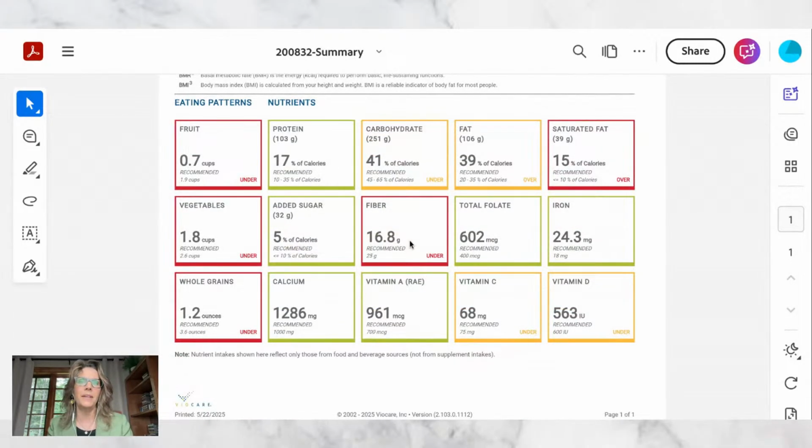And then fiber and saturated fat. Now, there are multiple intake diagnoses that I could assign using PES statements to this client, but I need to prioritize. You're not going to tackle everything at once. However, if I'm looking at fiber intake, their average intake was 16.8 grams per day. That needs to go up, right? If I focus on the fiber, the fruit, vegetables, and whole grains may improve and take care of themselves automatically, right? Maybe for this particular client, the saturated fat wasn't necessarily a priority diagnosis. But again, if I'm focusing on fiber and eating more plants, that also might take care of itself.